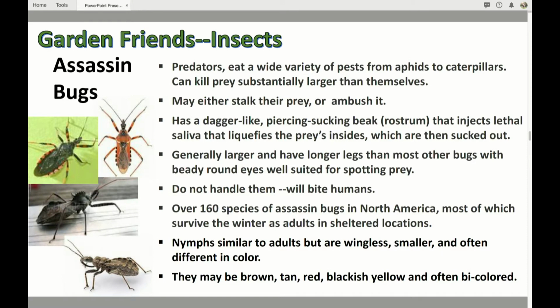Now you can see on the bottom there a side view. It has this long proboscis. Actually, it's called a rostrum, and this is what it uses to stab its victim, and then as it stabs its victim, it injects juices that liquefy the inside of that insect, and it sucks them out. So it is a very, very good predator.